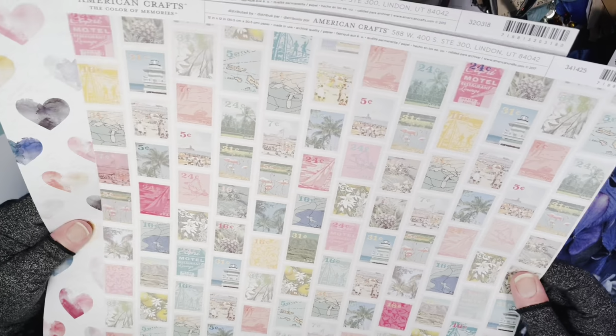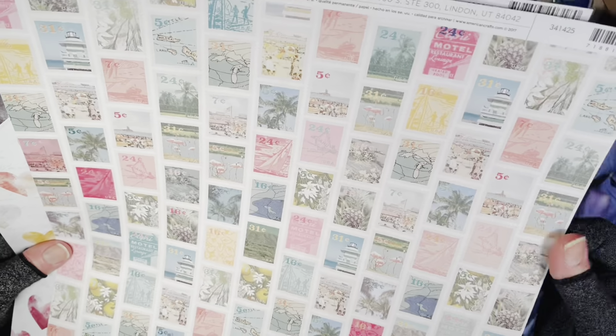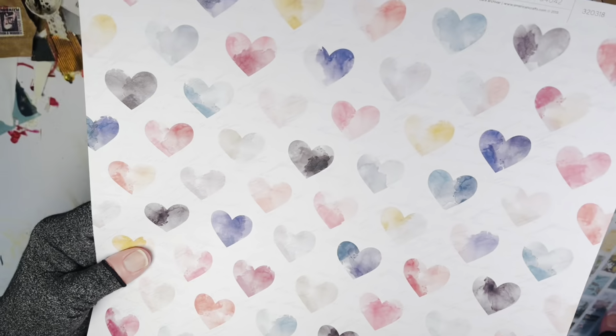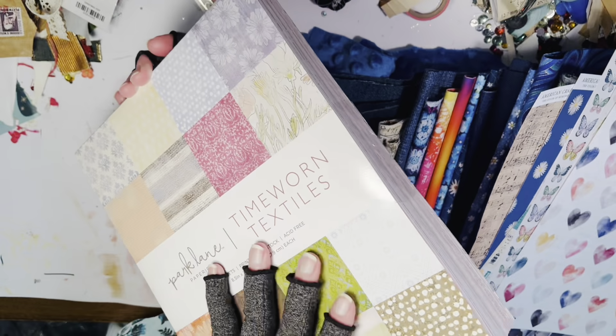And then, of course, these stamps. If you don't have postage stamps, grabbing a scrap of paper for 79 cents at Joann's, look at that, it looks like a postage stamp. Perfect. Works great. And then some more hearts. And then another thing of paper.